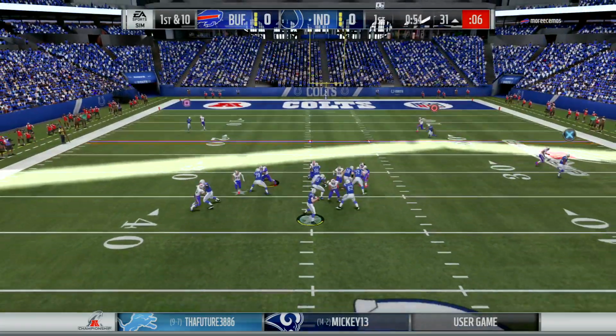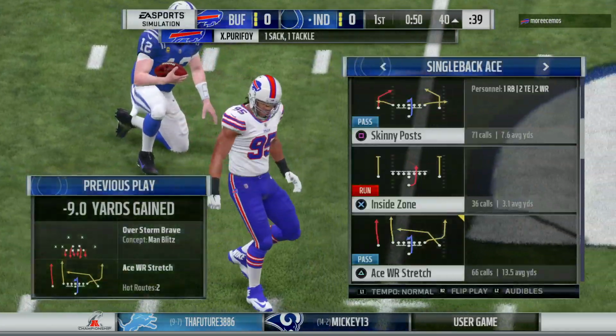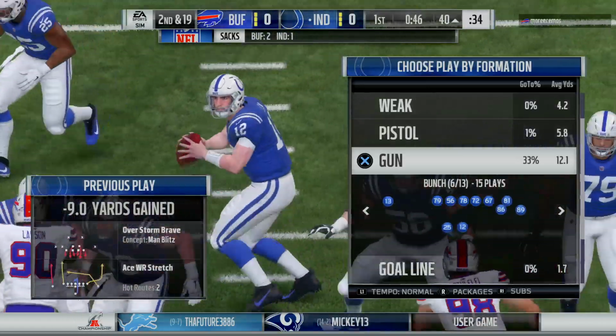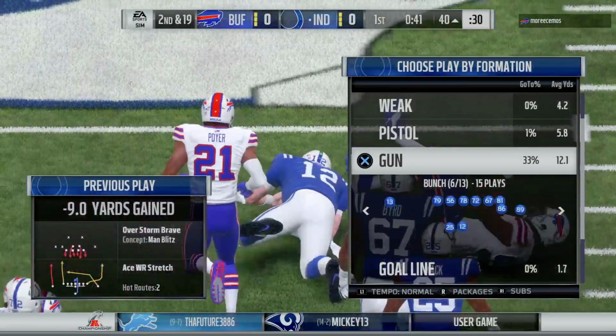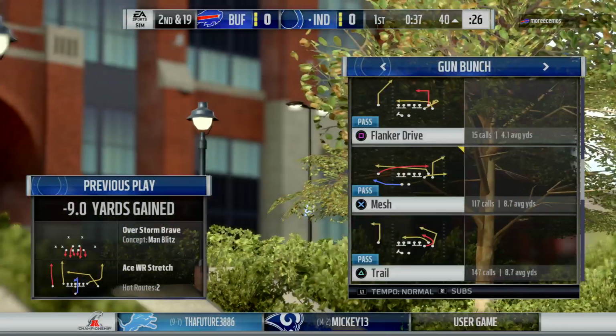On first down, it's Luck. Under pressure, and down he goes. Luck is sacked. And plays like that really hurt play calling. They had a really nice gain on the previous play, but gave about half the yardage back on the sack. Excellent pressure up front. Nowhere to go with the football. Down he goes.